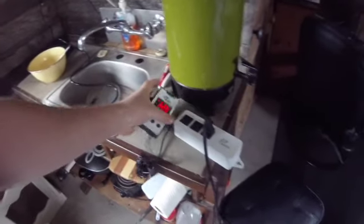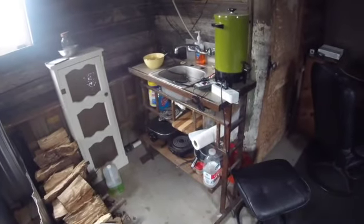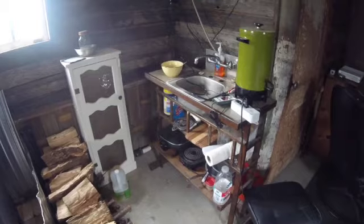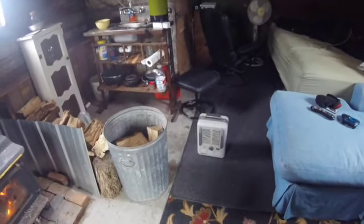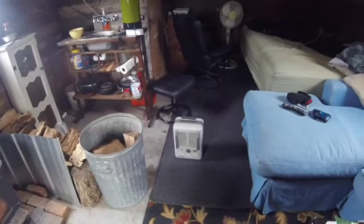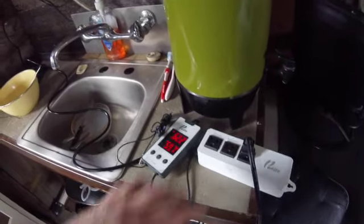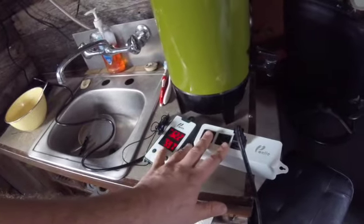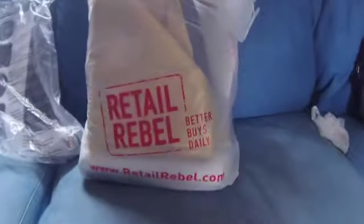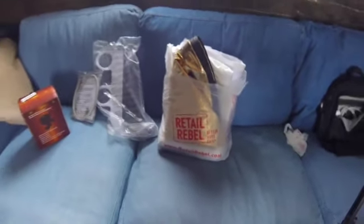So this is a good temporary solution as I figure other things out, and it's portable. I could use that anywhere I need it, and I feel a lot better about that. I don't have to worry about this being on all the time or it not ever turning on. And by the way, I got this for under $10, and I can't remember if it was $10 or less than that, but I got it at a Retail Rebel.